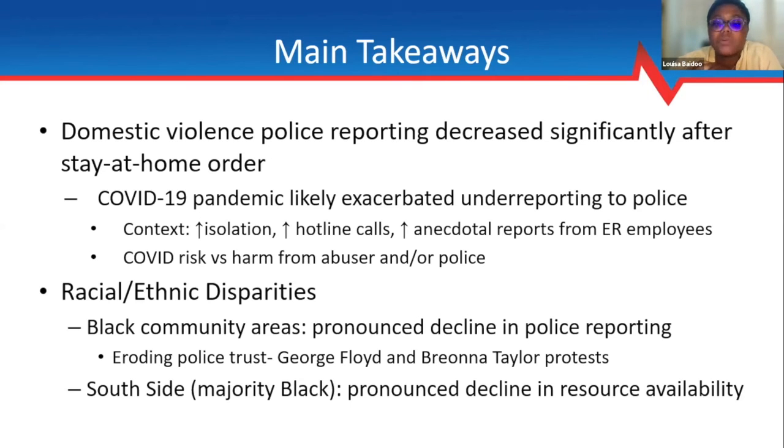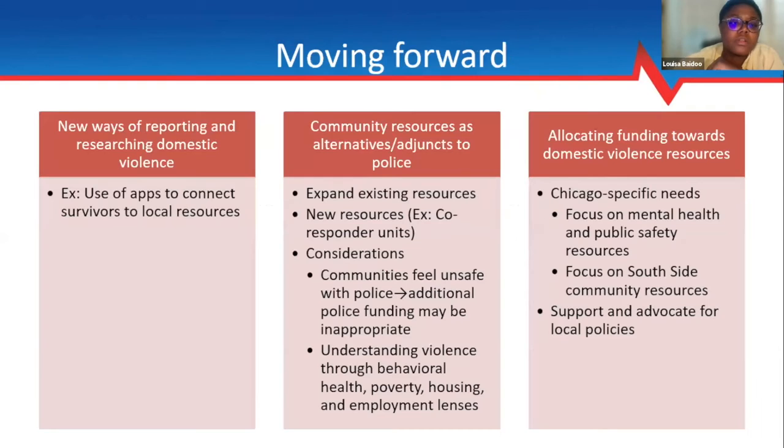Notably, the study period coincided with protests in response to George Floyd and Breonna Taylor's murders, and these events may have further eroded trust in police, particularly in Black communities. This decline in reporting associated with resource availability declines found on the South Side may have left Black communities in Chicago particularly vulnerable. And moving forward, we need to develop new ways of reporting and researching domestic violence.